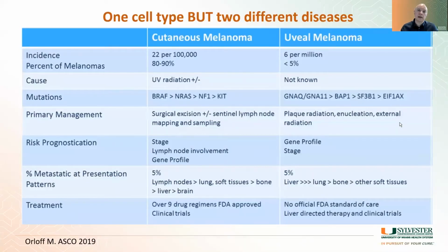Both melanomas, the cutaneous and the uveal, derive from the same cell type. The melanocyte is the cell that produces the pigment melanin, but they're two different diseases. For one, uveal melanoma, as mentioned, is much less common. Second, we pretty much know that cutaneous melanoma is related to exposure to the sun or to ultraviolet radiation. We don't really know what the cause of uveal melanoma is. The mutations that we see in the genes of cutaneous melanoma tumors and uveal melanoma tumors are different, as noted here. The way you manage it is different.